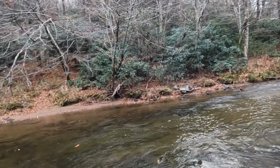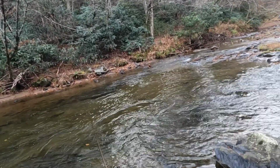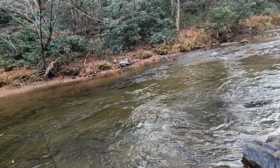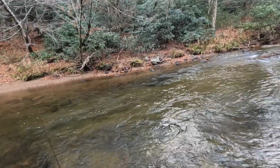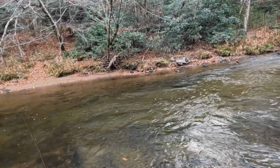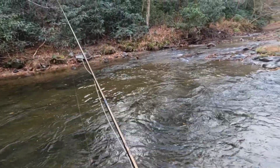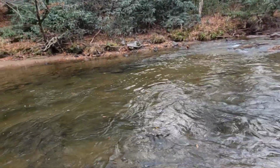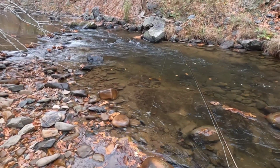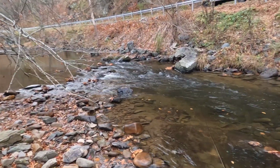Good deal. Let's see if there's anything else in here. That fish did not hesitate to make a run for that egg fly. All right, so we're gonna work our way upstream, see if we can find us another run to get into. All right, so we're gonna make a cast or two into here real quick. And if we don't get anything out of this little run, then I believe there's a pretty good spot up ahead.